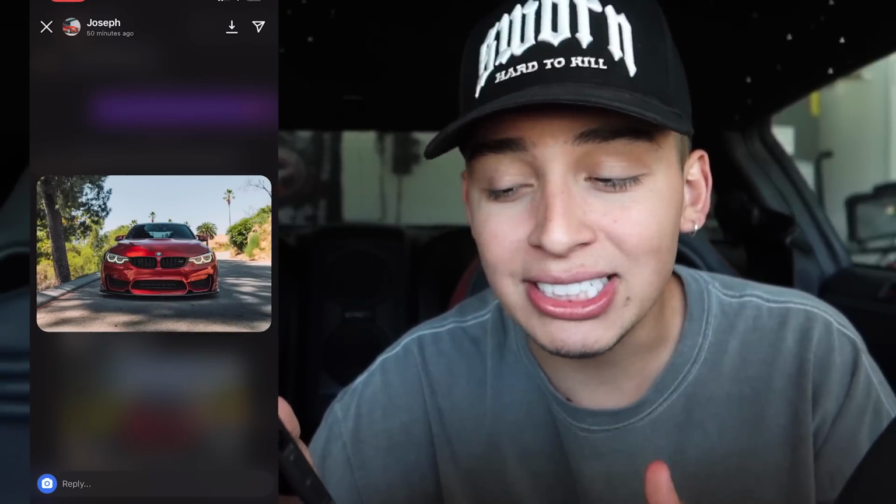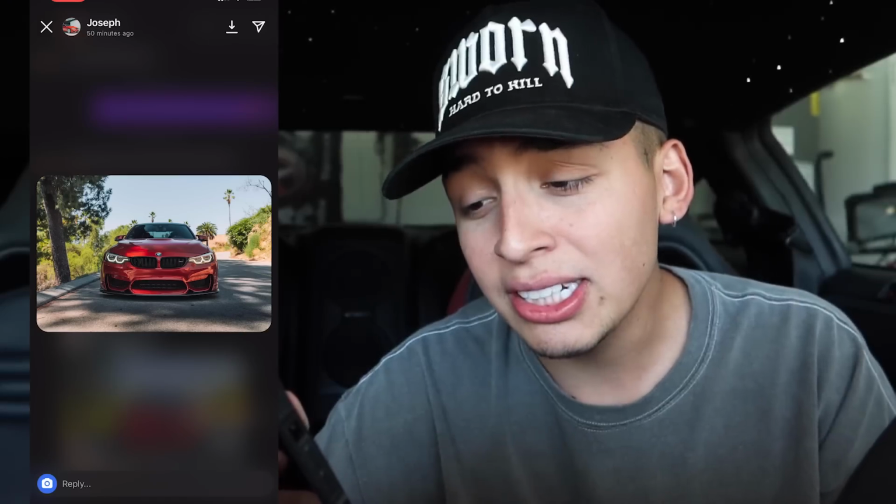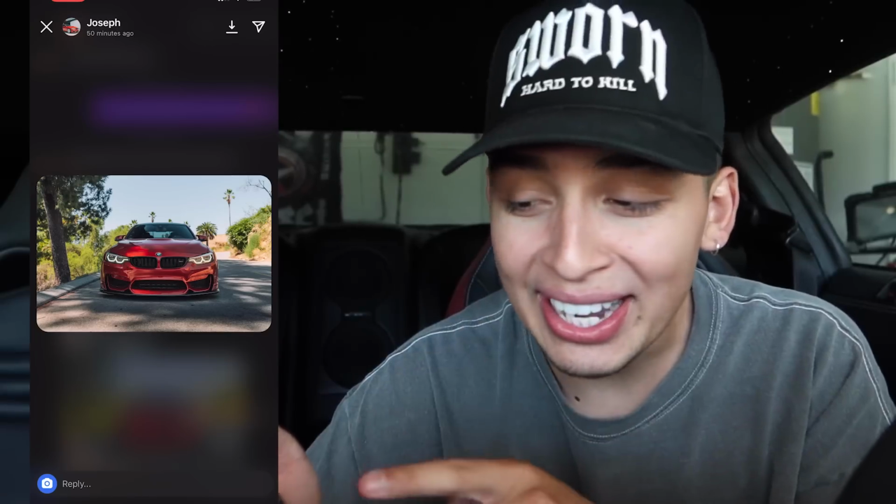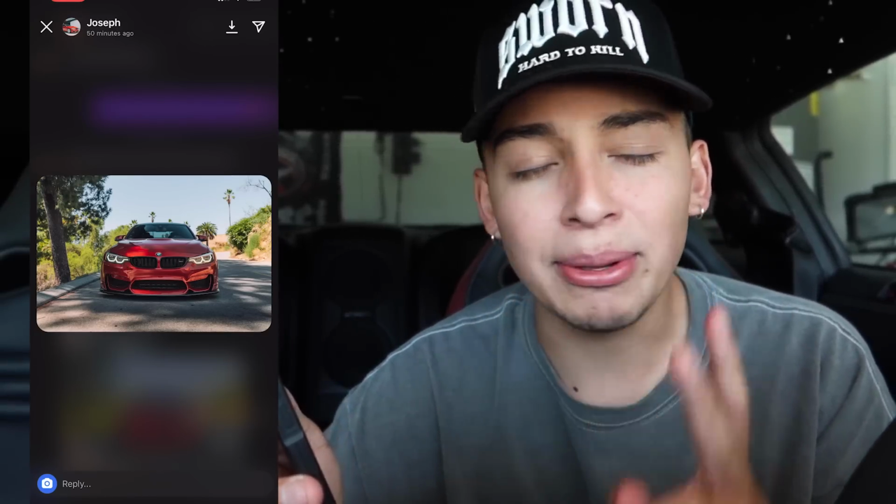Like I said in the previous vlogs, I'm looking for an F80, guys. I want one so bad. I've always wanted one, and I'm trying to find one, guys. The prices are just crazy right now, and it's hard to find the perfect spec that I want. Like, I want this red. I really want this red, or like a black paint.